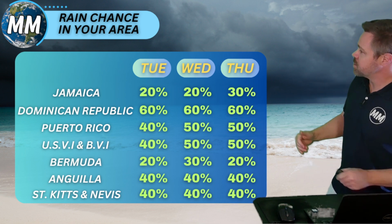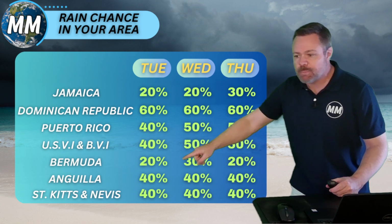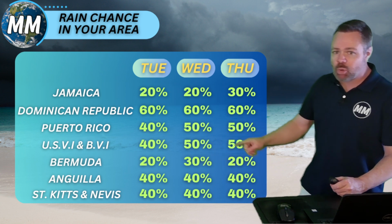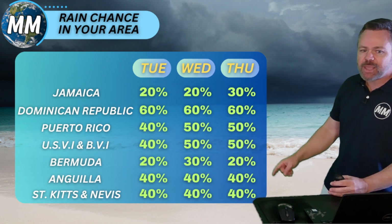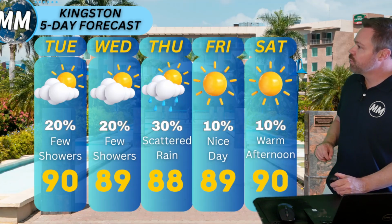Puerto Rico, the U.S. and British Virgin Islands is a 40% chance tomorrow, 50 Wednesday, Thursday. Bermuda's rain chances aren't high, but there could be some localized heavier rain and a lot of wind. Anguilla, St. Kitts and Nevis, that's a 40% chance for showers through Thursday afternoon.